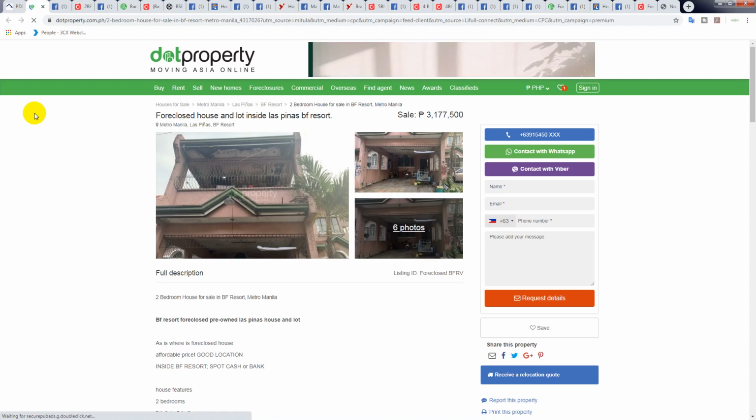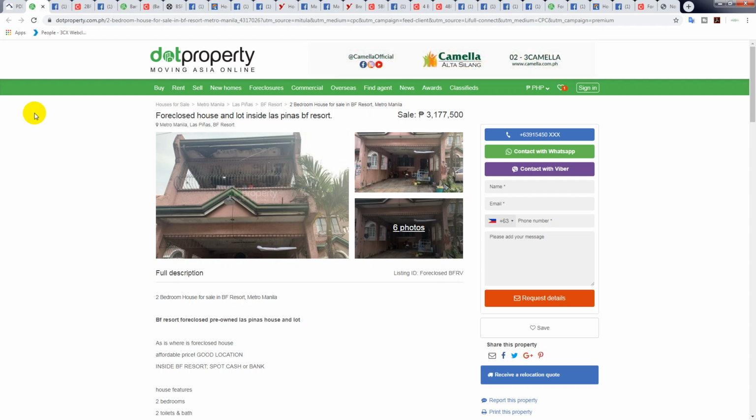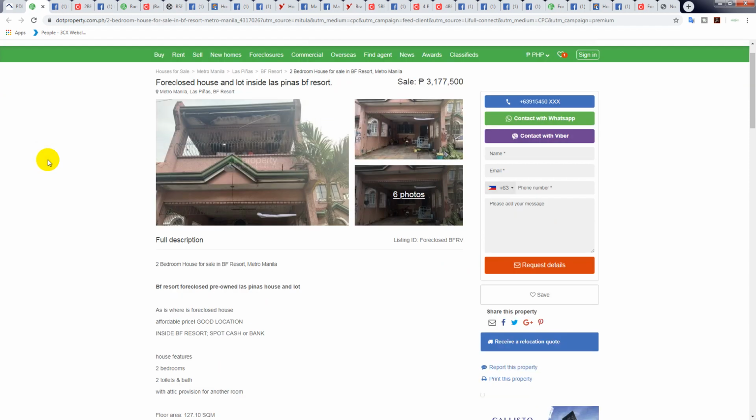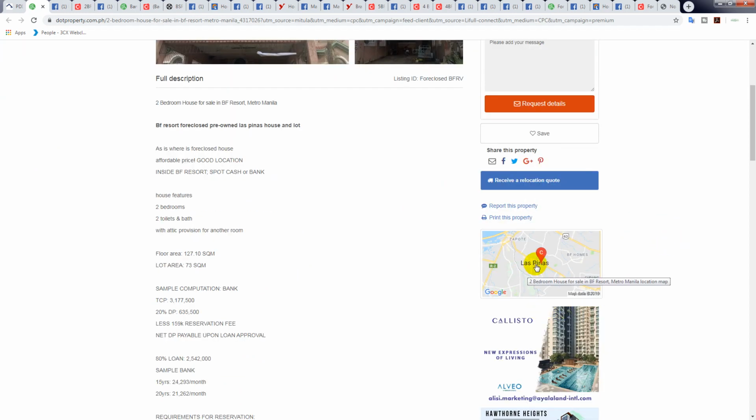So this one definitely is a foreclosure, so was the previous one. Foreclosed house and land, and it's in Las Piñas. So you've got BF Homes and BF Resort. BF Homes is huge, and it's made up of all these different villages. But BF Homes is a very sought after village nowadays, and it has increased in value a lot over the years. So you have two sides. You have the north side, which is actually Paranaque, right? And you have the south side, which is Las Piñas.